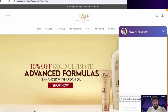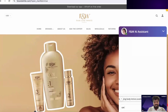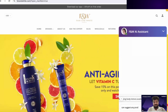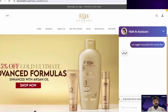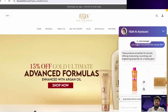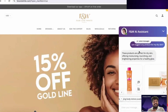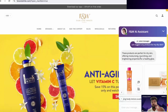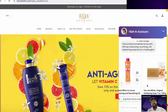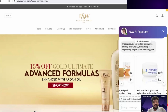For our example today, I can just ask for the bestsellers, or I can ask, can you suggest any product for my dry skin? All right, just a question that I thought of randomly. Let's wait for the response. Awesome. It has given me a few suggestions based on dry skin. It also understood my intent, and it's telling me that if I use this product, it's going to be nourishing, with brightening properties for a healthy glow. The responses come across a little empathetic, just to give that human-like touch. And here I can do a couple of things.